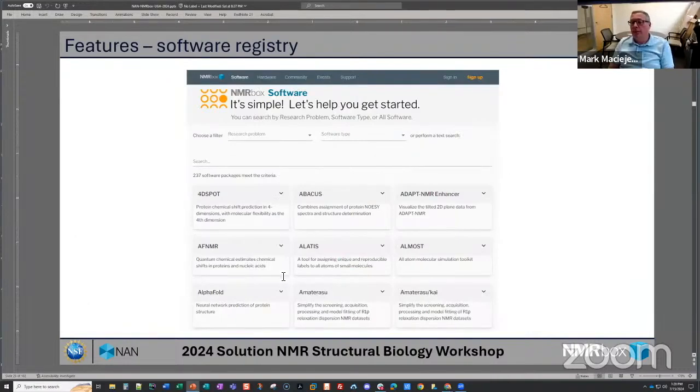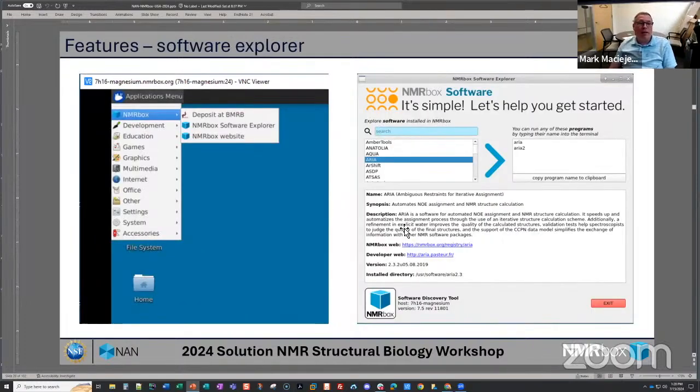If you're trying to do something across multiple NMRbox servers at once, and you need the same version of the software, there's a little bit of complexity to that. But we do have some solutions to it as well. You can contact me separately about that. We have a software registry that lists all the software and information about those software packages.